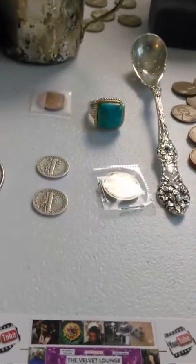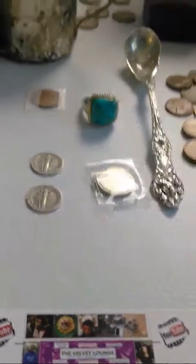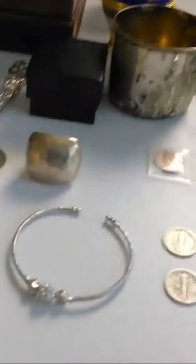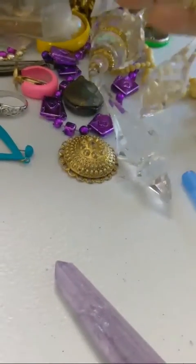So that's just the way it is. I know some people are like, oh, but you should go through it. You might be able to sell these separately, which I probably can. And I don't know if I will. I'm going to think about that. These I might actually take out and sell separately. I don't know, because they are pretty elegant.